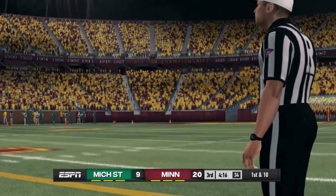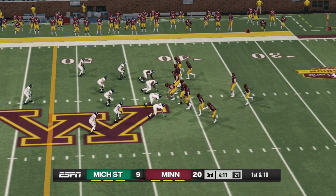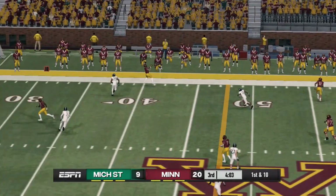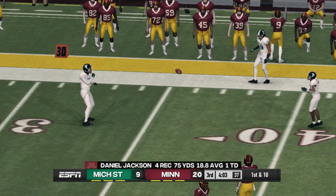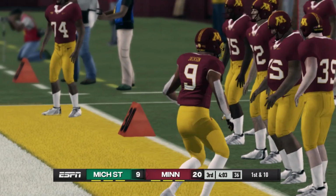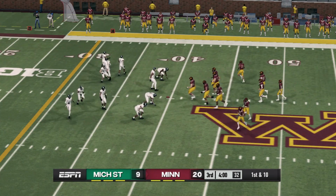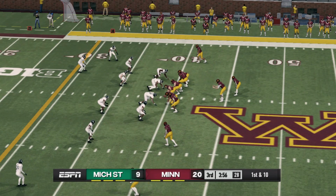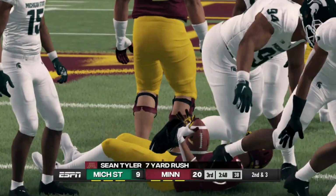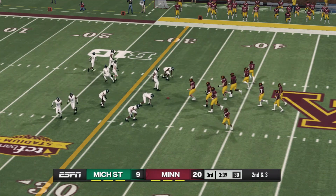After review of the play, the ruling on the field stands. So after some discussion, the call on the field stands. First down, 10 yards to go. Ball on the 42. Nice catch there before he stepped out of bounds. Run up the gut. They need about 3 yards to get the first here on second down.